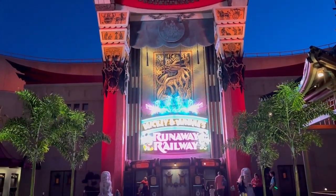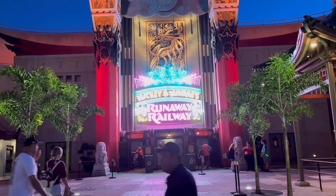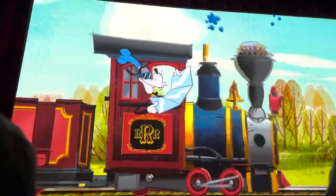Park number 4, and Mickey and Minnie's Runaway Railway is at 25 minutes, so let's do it.